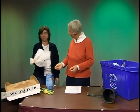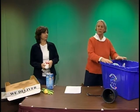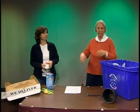Plastic bags are an absolute no-no because they get stuck in the sorting mechanism at the recycling plant. So plastic bags cannot go. And don't put your recyclables in plastic bags to put it in here. Put everything in loose, because plastic bags are the bane of the recycling process.